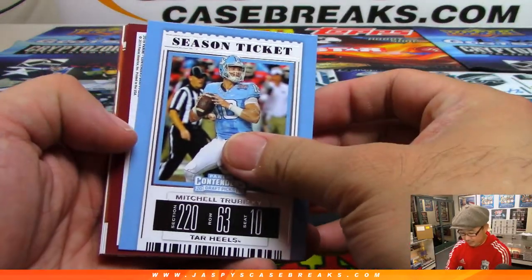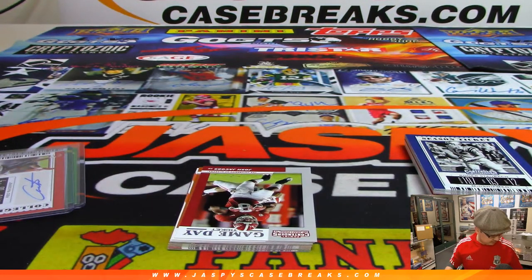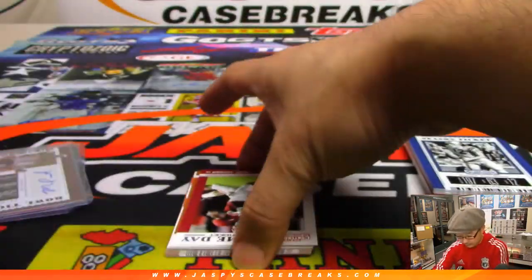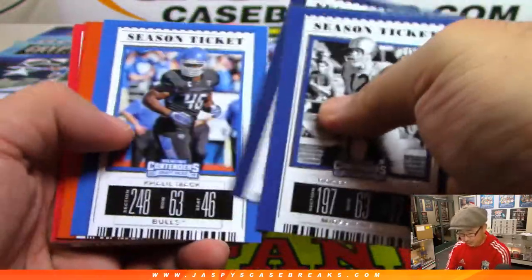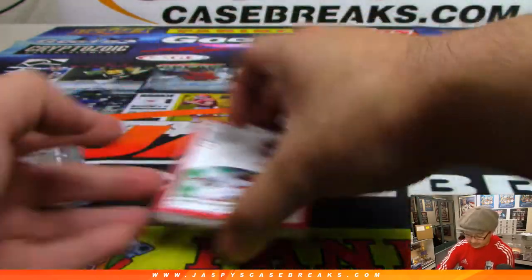All right. Behind Trubisky is a defensive end. We have Montez Sweat, number 99. That's a familiar name. He's a first rounder. Late first round pick by the Redskins, defensive end from Mississippi State. There's Josh Jacobs from my Raiders. And your last autograph, red team behind Herschel Walker, is Jonathan Dixon.